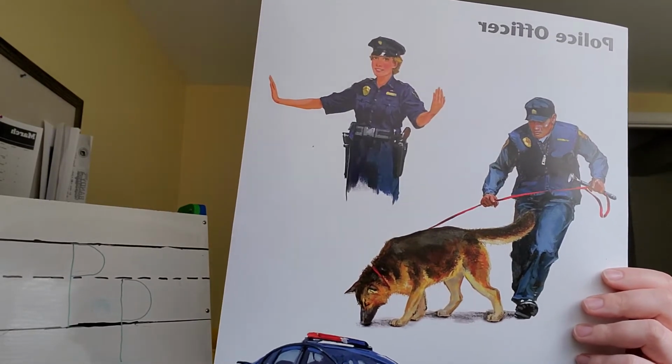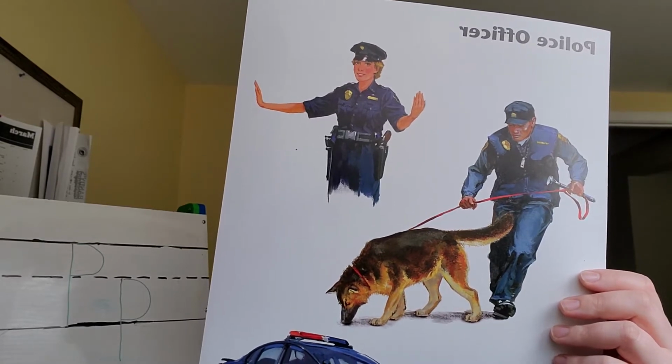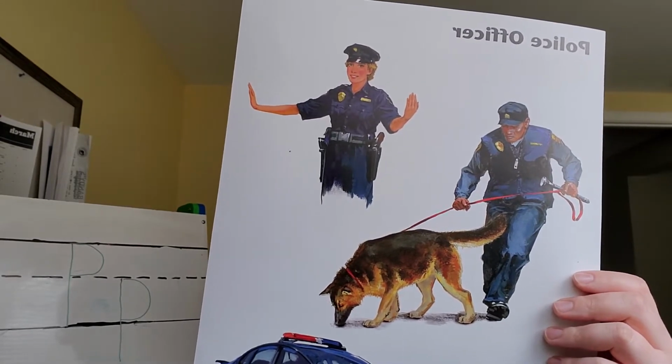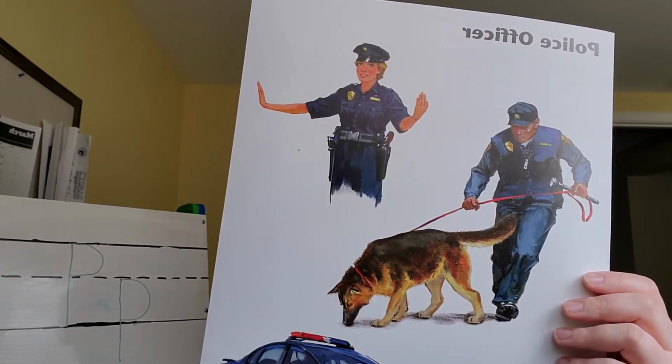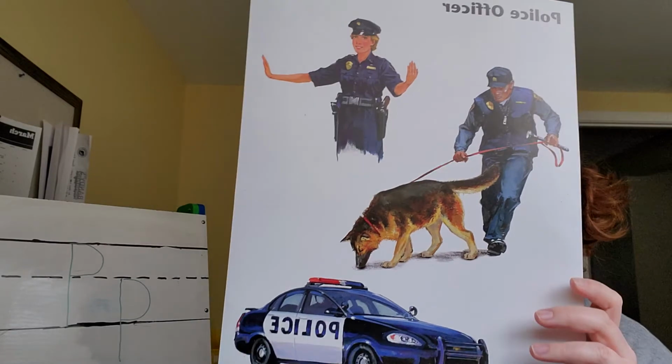Police officers have special radios that they carry on their belt and in their patrol car. They can talk to other officers in other cars. A person in the police station also uses a radio to tell the police where they need to go.